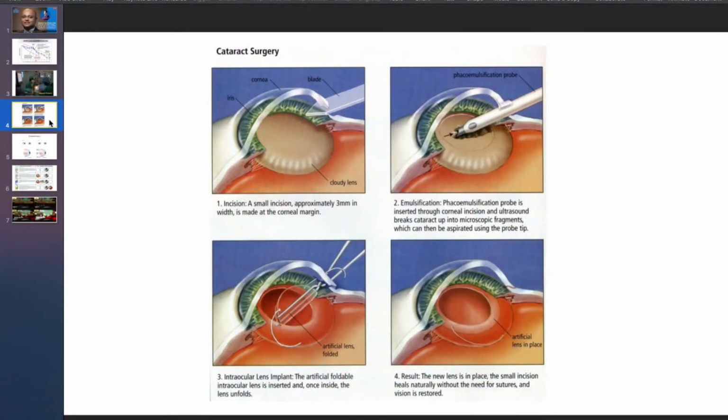So what is cataract surgery? All right, cataract surgery occurs when the lens opacifies. Lens becomes opacified, and what happens is we need to remove that opacification that's occurring on the lens and replace it with a clear lens, and that will help make the world seem clearer, right?